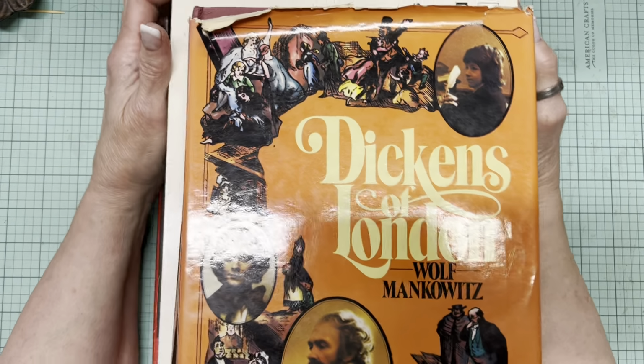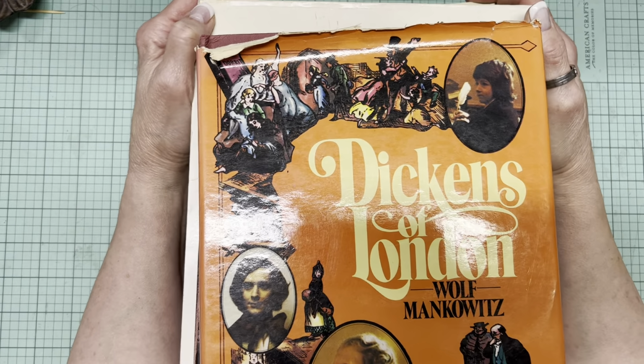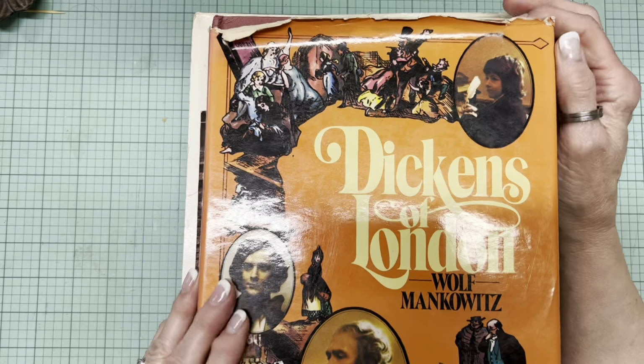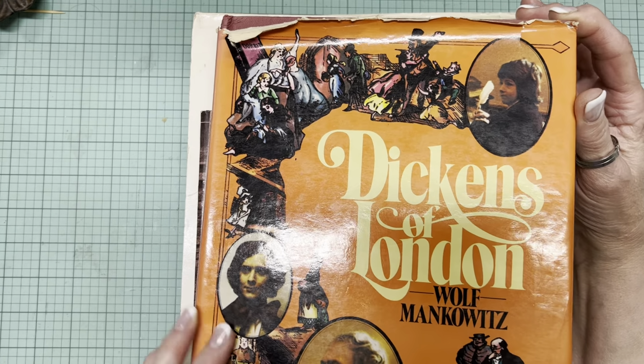Okay, I've got a few books here. This was also part of the haul. I'll get these done and off my desk, and then I have a few more items to show. So this one is called Dickens of London.